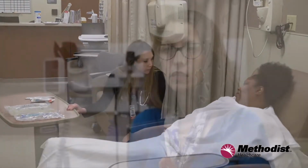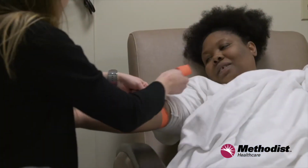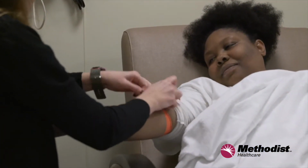Methodist Comprehensive Sickle Cell Center is specialized in treatment of people with sickle cell disease, and we understand from head to toe and beyond the walls of this clinic the extent of involvement of this disease. So you want to be treated where people understand the disease, and that's what we do here.